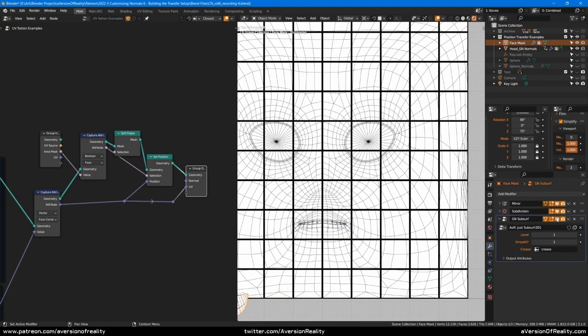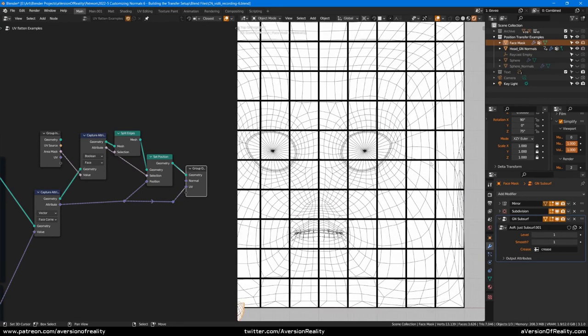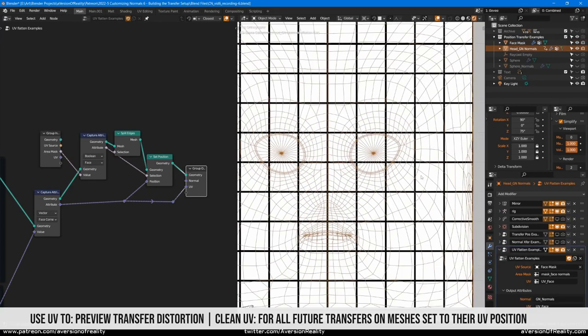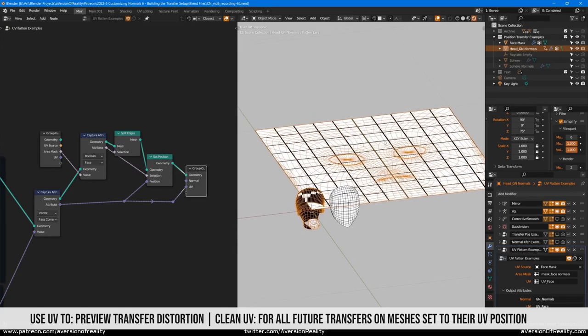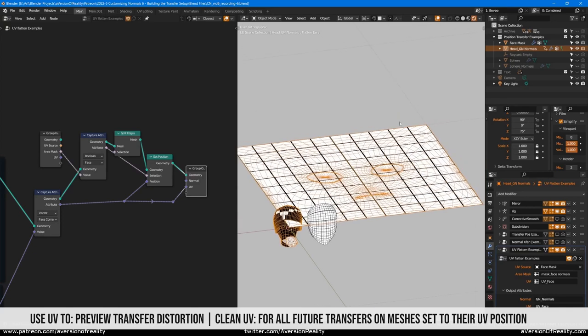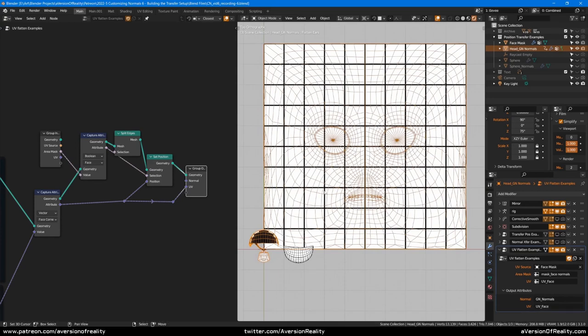A plus, this tutorial will teach you a good way to get UVs in general. And why are we focused on UVs in a series about normals? Well, they're a good way to preview the transfer distortion, even if the setup will later be used for other data. And once we have clean UVs, we can use them for all future transfers by doing those transfers on meshes set to their UV position. With all of that prerequisite knowledge outlined, let's see the steps.